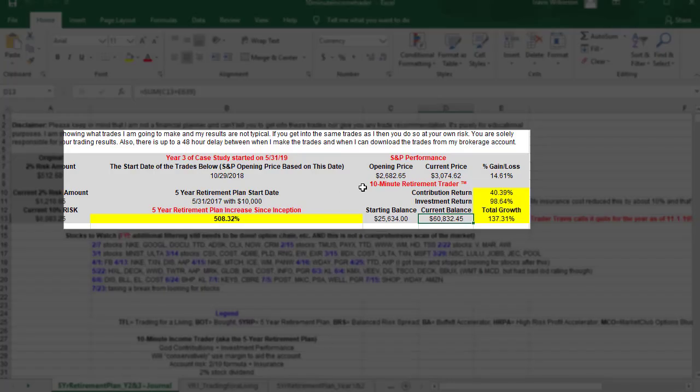Anyway, the point is, unless I do something completely stupid, which is entirely possible, I should accomplish this 5-year retirement plan in about 4 years, right? And so we will see. It's all based on what the stock market delivers. So I am calling it wraps for year 3 a little bit early here. And so you can see here 137% gain. And I am working on year 4 position right now.